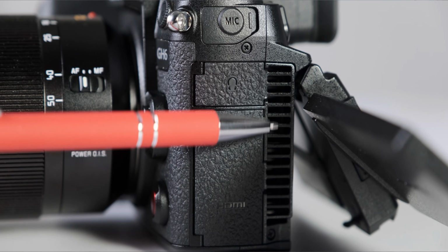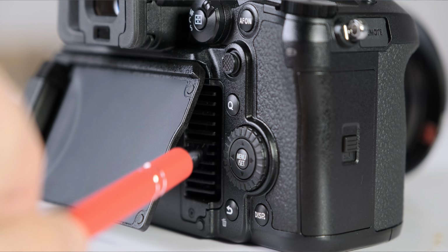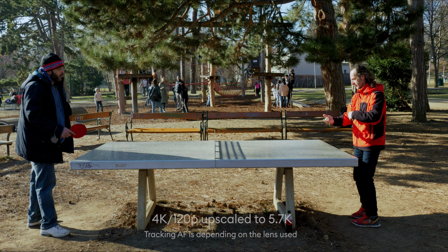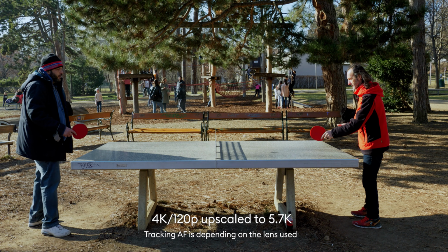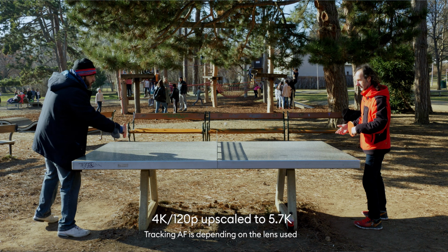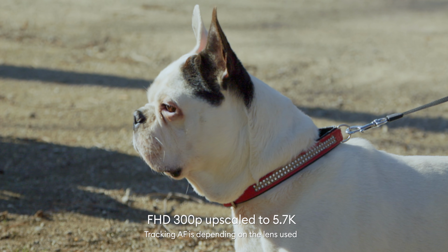Heat management is also highly improved as the new GH6 is now following the S1H with a proper active cooling system. If you are a slow motion freak, this camera offers 4K in 120 frames per second and a full HD up to 300 frames per second.